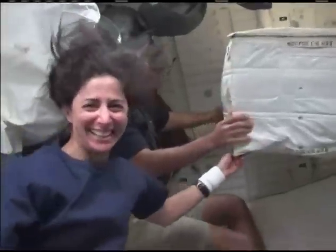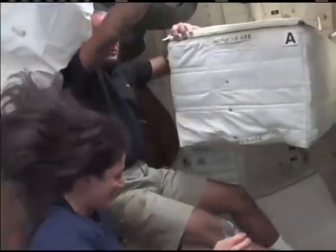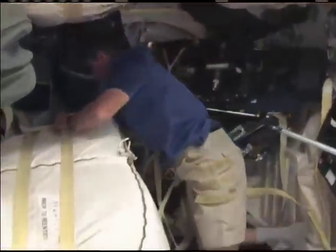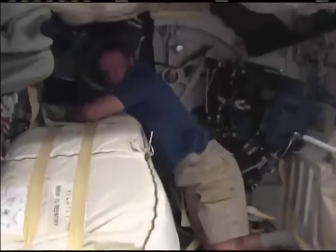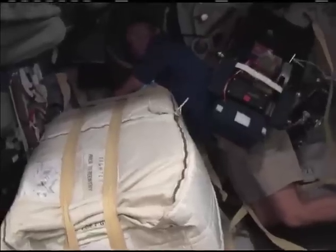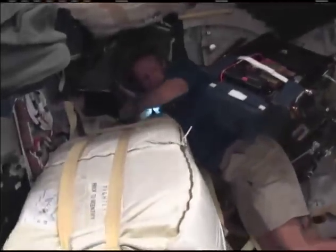Down on the middeck, you can see things are pretty busy. There's a lot of bags and a lot of gear that needs to be unstowed and restowed. You can see here Krister deep into the ditch, helping me out with some of the very large 5 MLE bags. These are where we store a lot of our equipment for station as well as for shuttle.